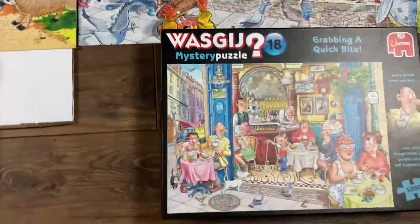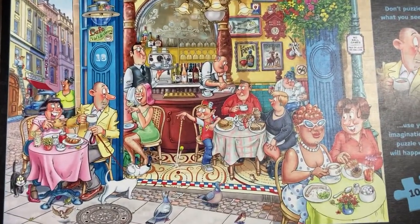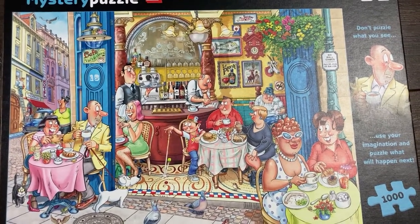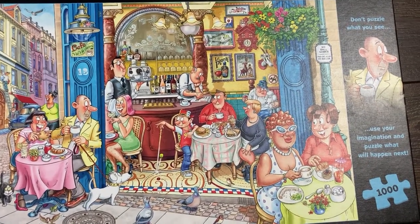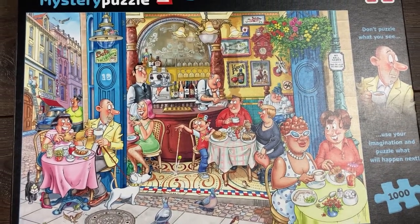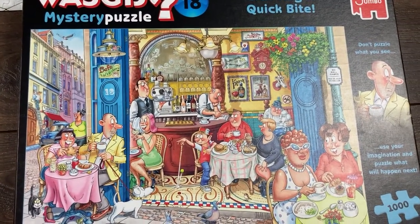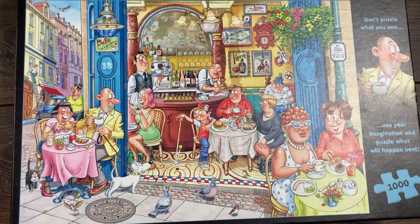And moving over to the mystery, here we have the box picture, which shows diners at this French cafe drinking coffee and eating croissants and various other lovely looking food items, and everything looks serene and calm and very nice. But with it being a mystery, something is about to happen, and that is what the puzzle solution ultimately will be.